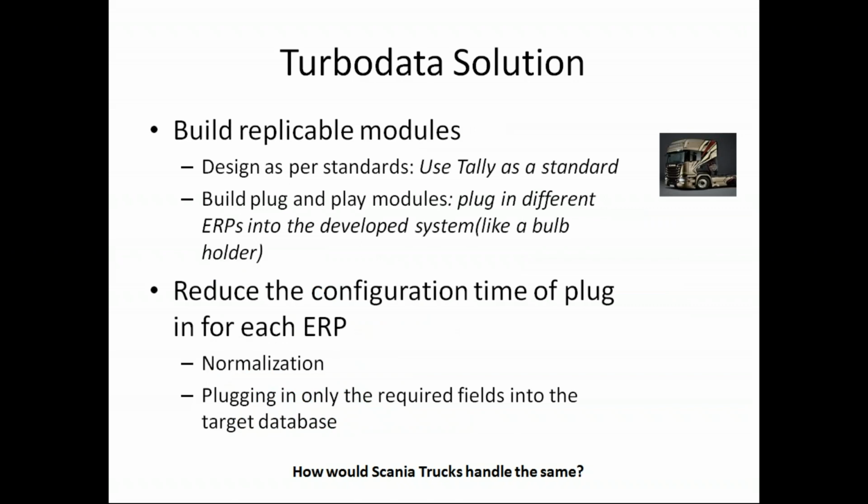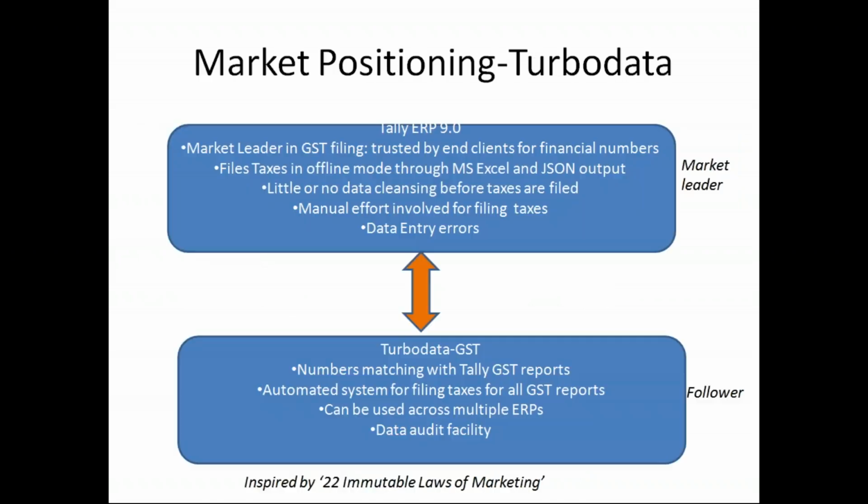Scania is a European truck manufacturing company using a module of about 2,500 core parts. It is able to generate any kind of truck. So we have used the same concept. We have made a sort of a bulb holder, and that bulb holder you can fit in any ERP like SAP, Navision, Oracle, and we have used Tally as a standard. And this has been possible due to normalization and then plugging in only the required fields in the database. So this module is very scalable.